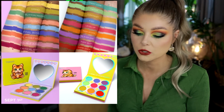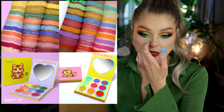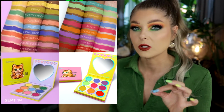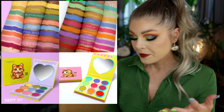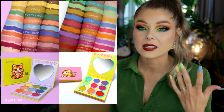I have tried the Sugarpill single shadows, and I don't think they're bad. I just think that the reason why they were considered the best colorful shadows at that time is that they were one of the few colorful shadows at the time, and they were way better than MAC. I just think that other companies, from what I've tried from them, maybe this is totally different, have surpassed their quality. Okay, the background noise ended. I don't know if you could hear it, but I could definitely hear it.